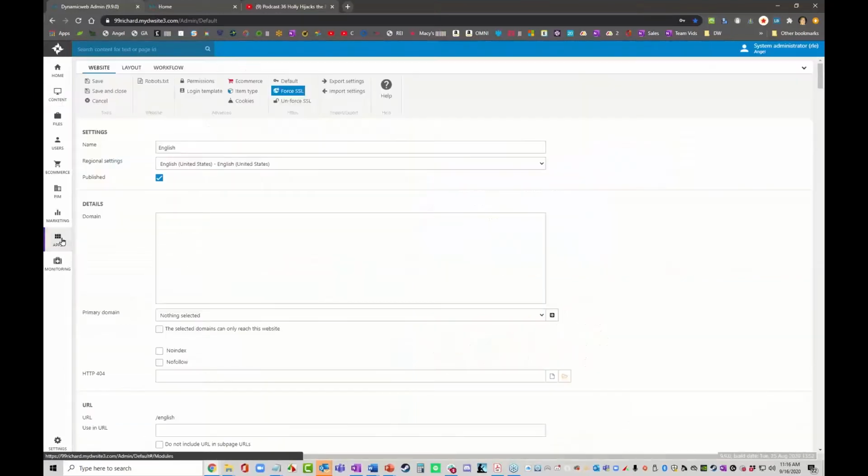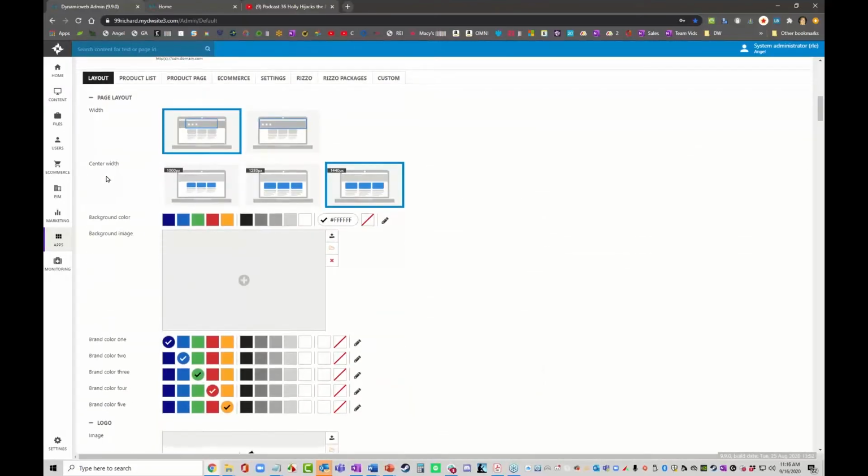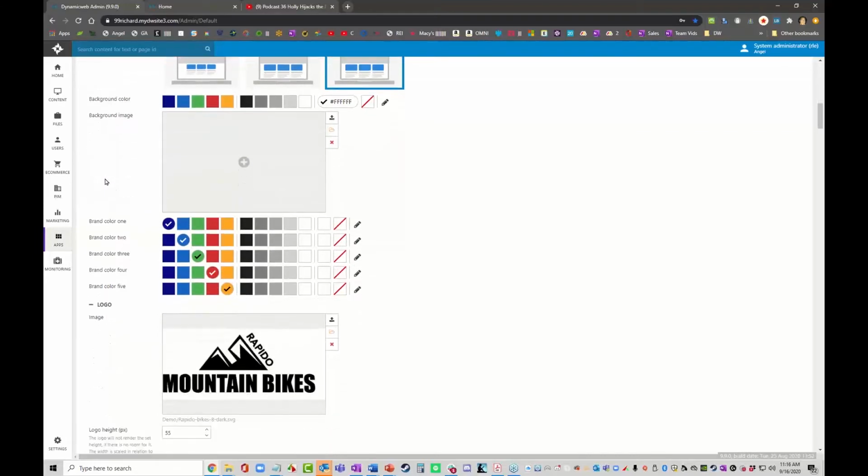So I go here to a section called apps, and apps gives me access to what we call Rapido, which is, if you know what a configurator is, and if you don't, it's kind of like if you've ever ordered a computer from Dell, you're choosing how much RAM you want, how big the hard drive is, whether you want an SSD. It's really selections from options just using your mouse. You're not typing anything on the keyboard. You're just clicking away at things.